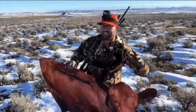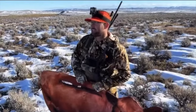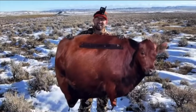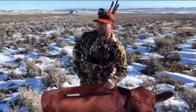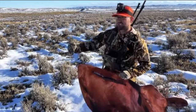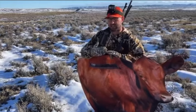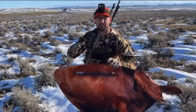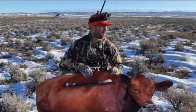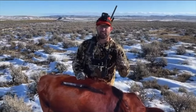All right, guys, here we are, opening morning, Wyoming, Central Wyoming. The moo cow has got it done this morning. We stalked over probably close to 1,000 yards so far. Stalked all the way out here to where BLM hits the private line. We're right here in the corner of BLM, and we found a whole group of antelope. It was like 7 does and a small buck and a really nice buck.